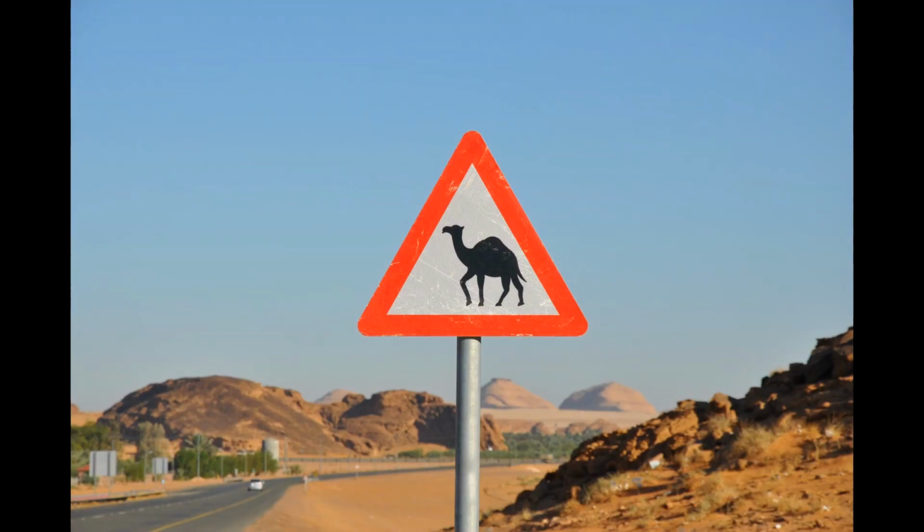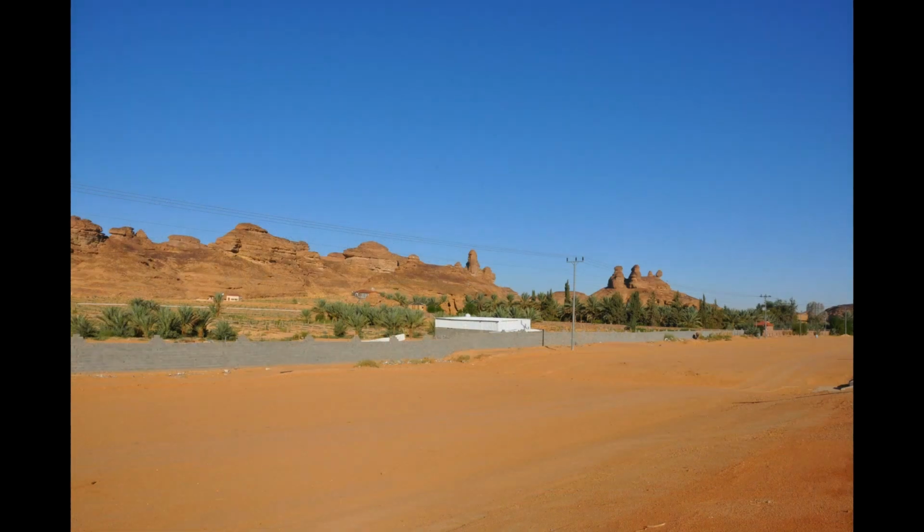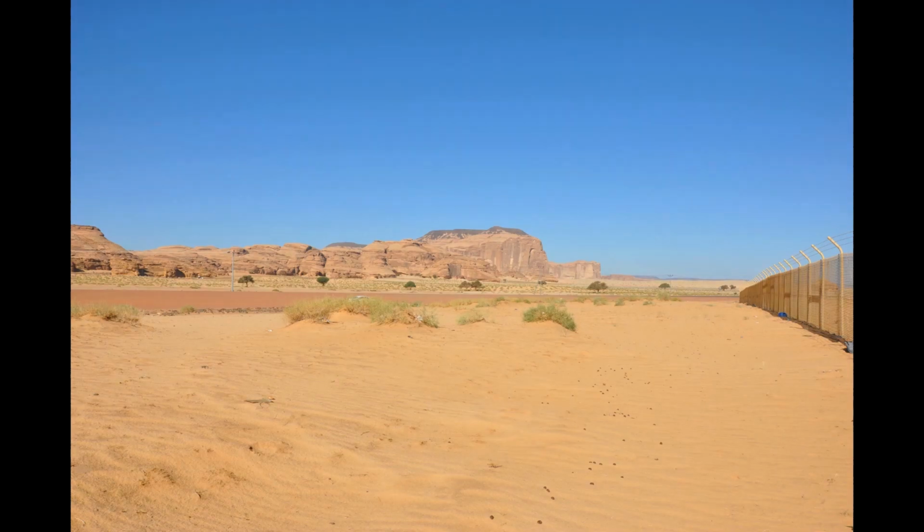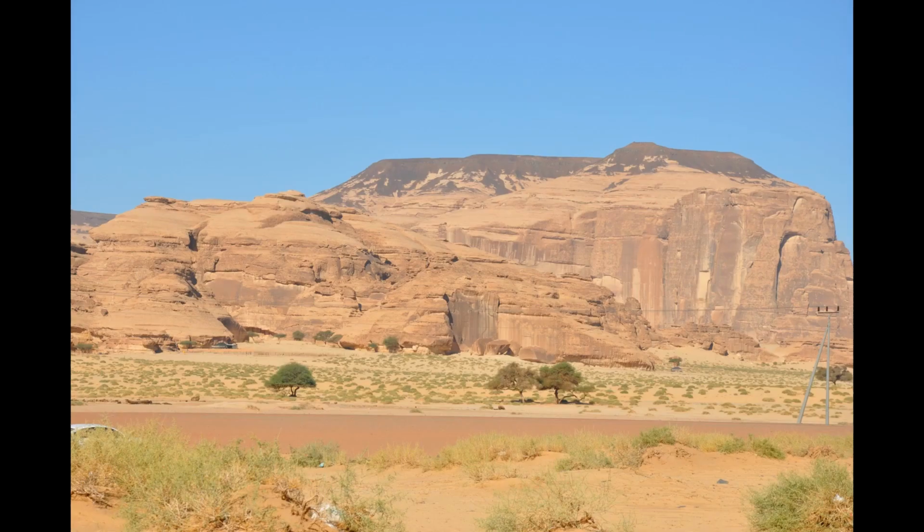And when you drive, guys, you have to pay attention to camel crossing. You don't want to have a collision with a camel. At least I wouldn't. And as we continued further and further north through the desert, we didn't see that many cars. Driving was pretty easy. There was a lot to look at, and sometimes we just stopped to admire the landscape and to take pictures.